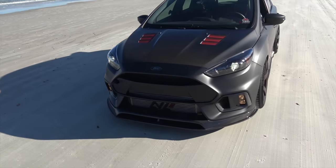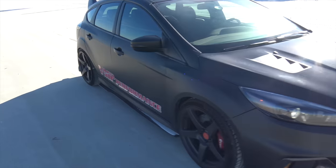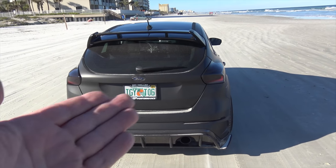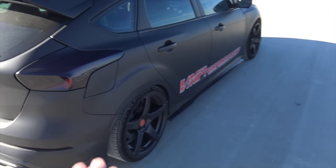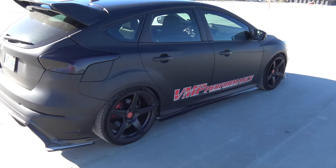It looks good on the beach, I gotta say. It looks pretty good on the beach. I wish I could do a two-step launch from here. This surface is actually pretty hard packed. It is initially a rally car, so it is supposed to be able to take something like this, but it's not my car. If it was my car, I'd still try and do a little launch, but you know, VMP is all over the car here. I don't want to make them look bad.